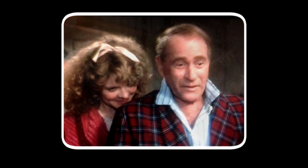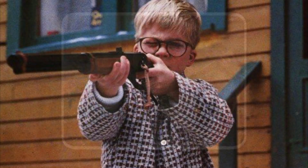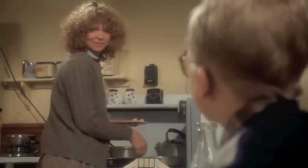If you're like most people, you've watched A Christmas Story on television, where Ralphie's mom asks the question, "What would you like for Christmas?" Horrified, I heard myself blurt it out. "I want an official Red Ryder Carbine Action 200-shot range model air rifle." Ooh. No, you'll shoot your eye out.